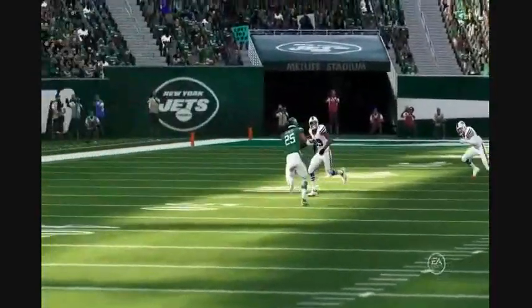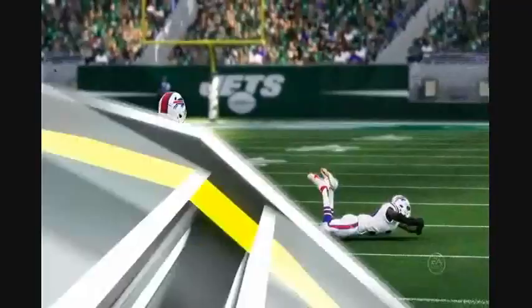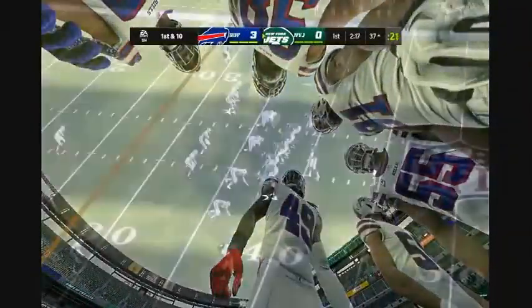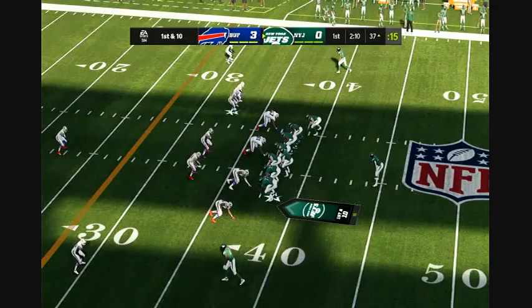As we often say, get it to him in space, let him use his leg. Yeah, if he can get a matchup against a linebacker or maybe a defensive end dropping out in a zone blitz, he's going to win that battle just about every time. So first and 10 now in Buffalo territory at the 37-yard line.